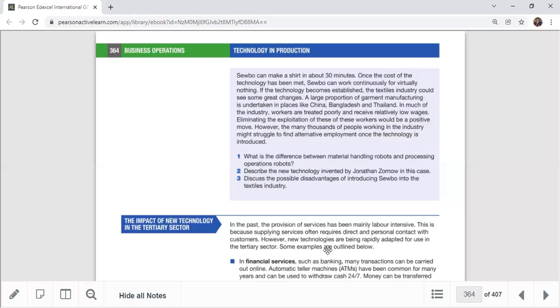So imagine the advantage of this thing. But the problem is we have some kind of doubt whether this production is actually possible for all designs. Is that more flexible production? Is that like a human? We have flexibility. We can adapt. We are very creative, right? Designs and everything we know, but Sewbo sometimes is designed to do only one task. So we have some kind of problems.